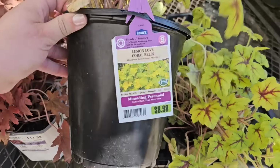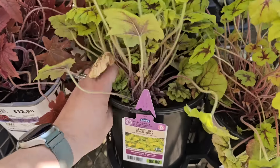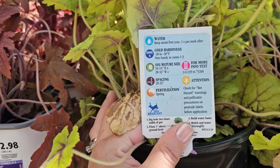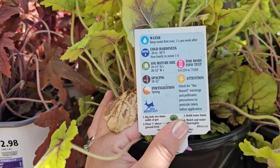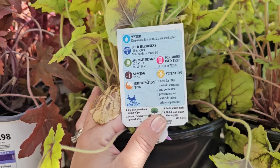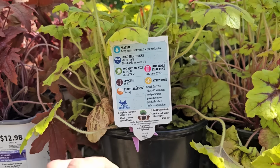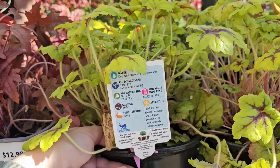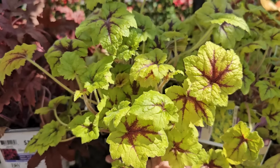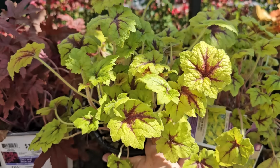Now this variety, let's see how big it gets. It's pretty compact. It gets to be 10 to 14 inches in height, needs 28 to 32 inch spacing, and it is hardy down to zone 4 or negative 20 degrees Fahrenheit. I don't think that mine will get that large because I have terrible luck with heucheras and tiarellas in my garden, but I am going to give it a shot, and it is deer resistant, which is excellent.